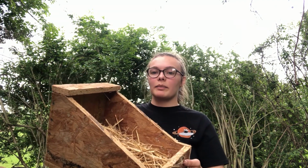Now, this is what a nest box looks like. It's big enough that the doe and her babies can fit inside of it, but it's also small enough that they can't get out too early. I line mine with sawdust at the bottom and then a layer of straw.